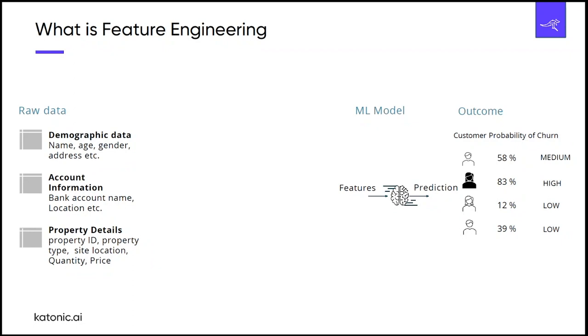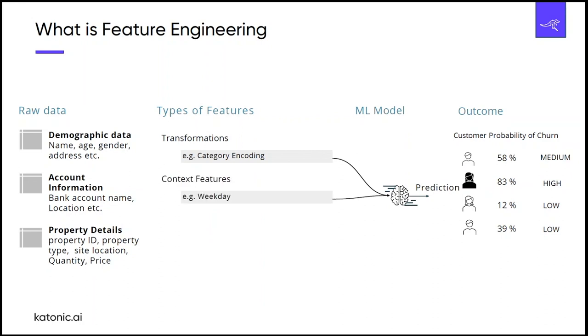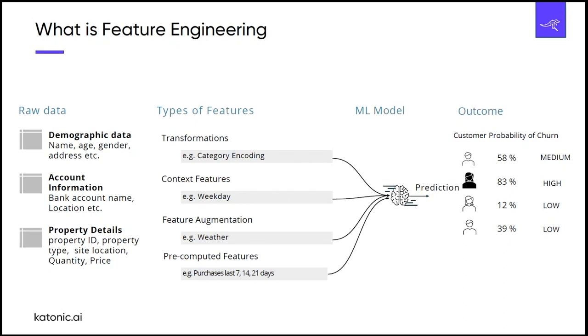But in order to create these features, we need data scientists who will use the raw data that we have defined over here: demographic data, account information, and property details. They will apply some processes, like different transformations, because as we know, the computer doesn't understand any alphabets or words. It simply understands numbers, zeros and ones, simply binaries. So in order to convert this raw data into features, we need different techniques, like transformation, contextual features, augmenting the features, and pre-computing the features. This is nothing but a pre-processing step, which comes right before the model training. We call it feature engineering.